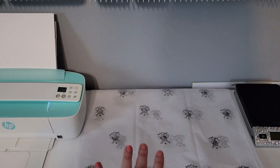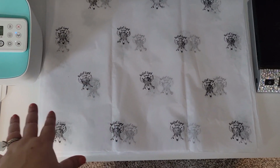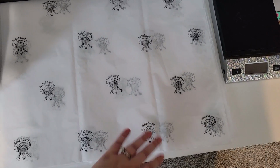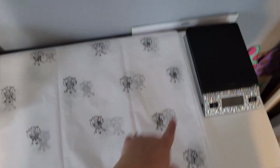I have my printer, my tissue paper, and I figured if I ever had my table overhead mount, then this would be a really cool backdrop to package up my orders on. And then I can have the tissue paper just laid out flat to avoid any further wrinkles. I have my scale there.